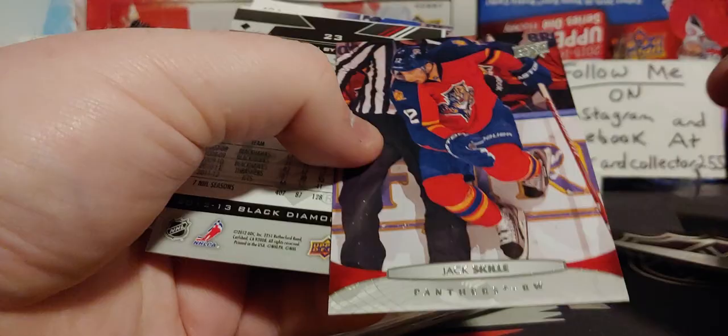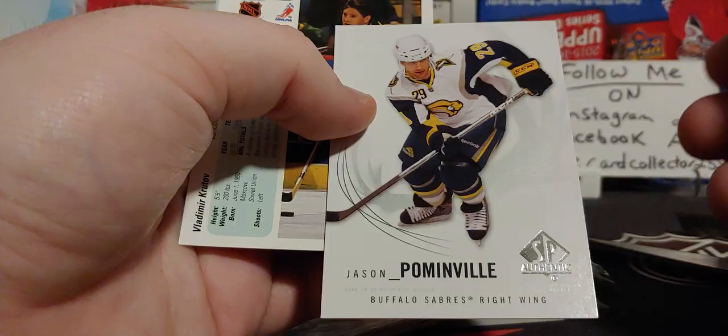We got Jack. Big Buff. Single Diamond. Jason Palmieri. Strome, Ben Bishop, Vladimir Krutov, and a 1,000 Point Club.